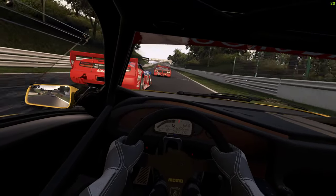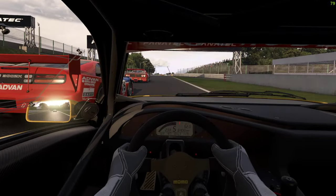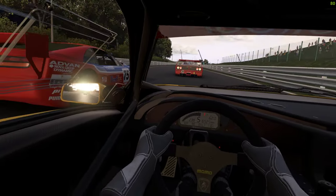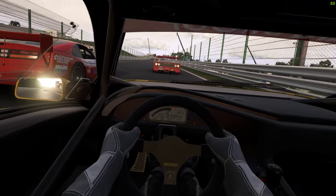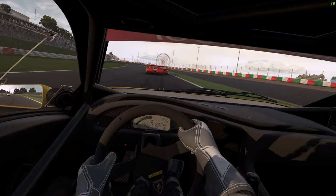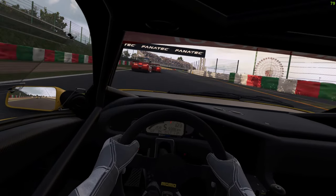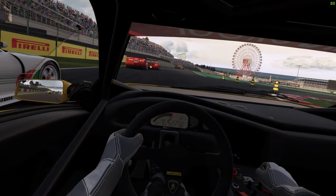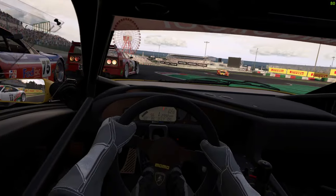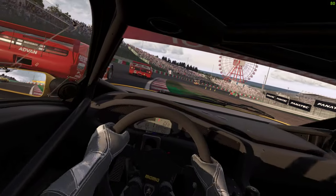Grass, by the way, but it is slippy. Okay, these are the two cars that have come across from the GTOs that have been redone to match the BOP of all these cars. Hold your line. Still there. Hold your line. Back end locked again. Hold your line.